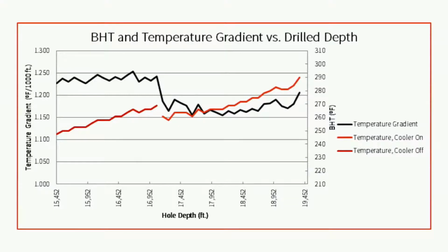The other big thing that we saw was just the reduction in the bottom hole temperature during that process because of the reduction in the temperature gradient. So the natural energy that was occurring during the drilling process was not being affected as much by the temperature rise or the temperature gradient that they were seeing.